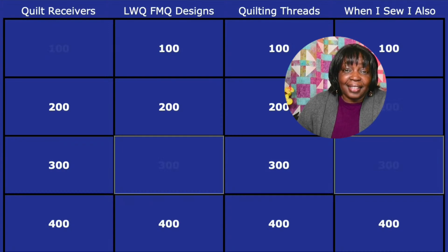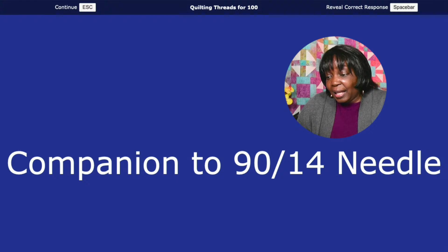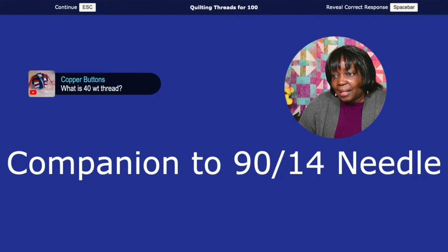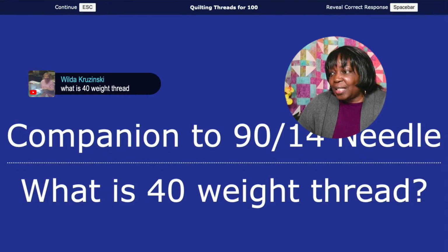All right. Threads for 100. All right, here we go. We had this last week, but for those who weren't here, companion to a 9014 needle. Hello, Wilda. Quilting threads for 100. Companion to 9014 needle. All right. Who has that answer? 40 weight. All right. Yes. Wonderful. What is 40 weight thread? Fantastic. Got it. Yep. Well done. Awesome. Fabulous, ladies.